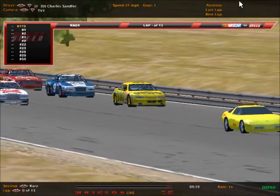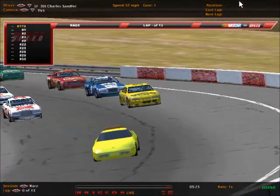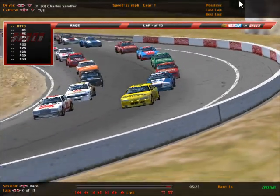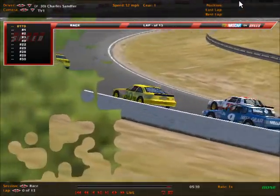The second road course stop on the tour will be 3 races from now, actually, at Sonoma. And then after that will be the third stop. The third road course stop will be after the Brickyard 400 when we head to Watkins Glen.